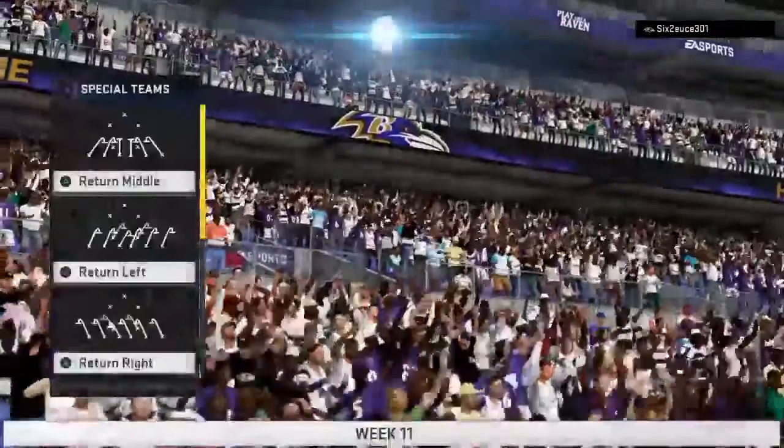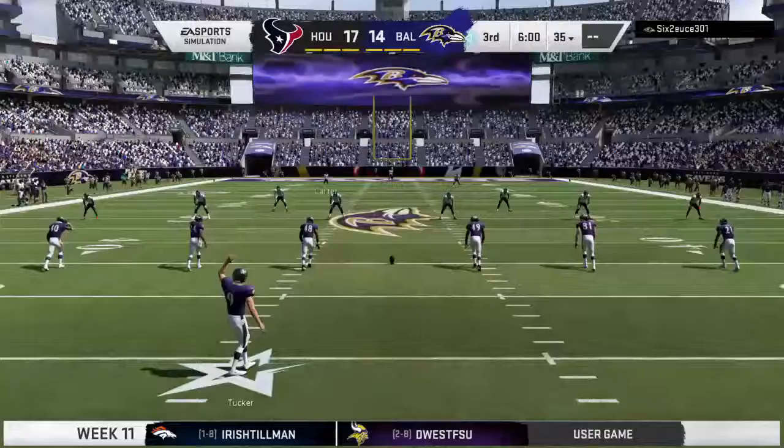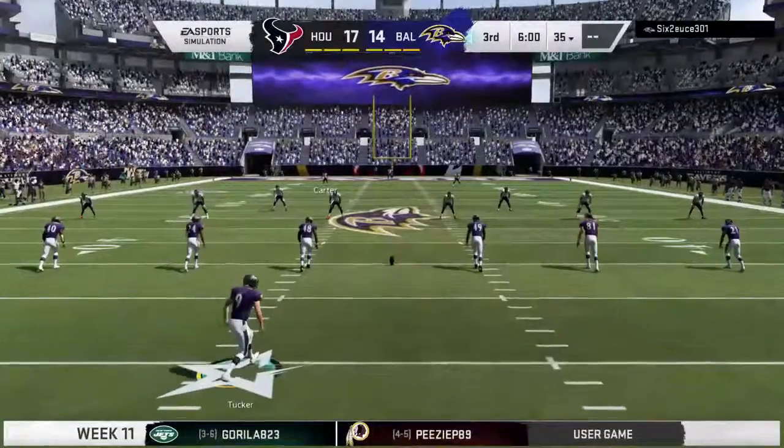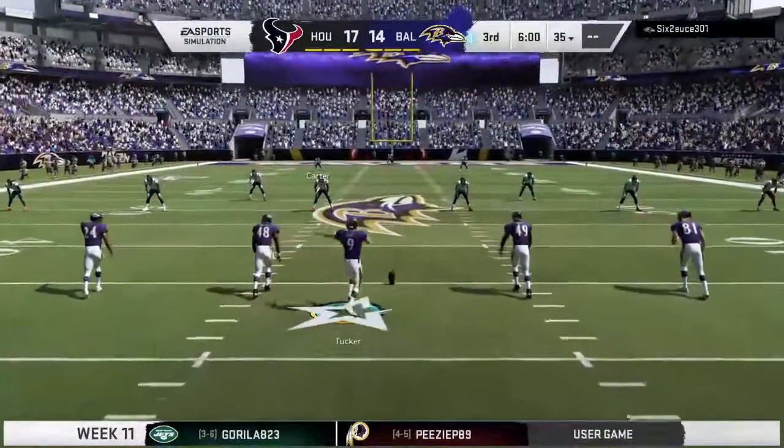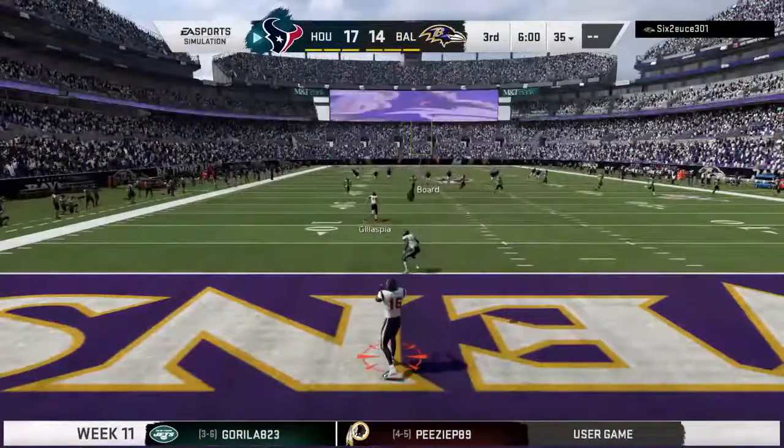As we'll send you down the coast now to Orlando, that's where we find Jonathan Coachman, ready with our EA Sports halftime report. Coach, it's the Texans in front, and they're going to get the football first as we are back underway in the third quarter.